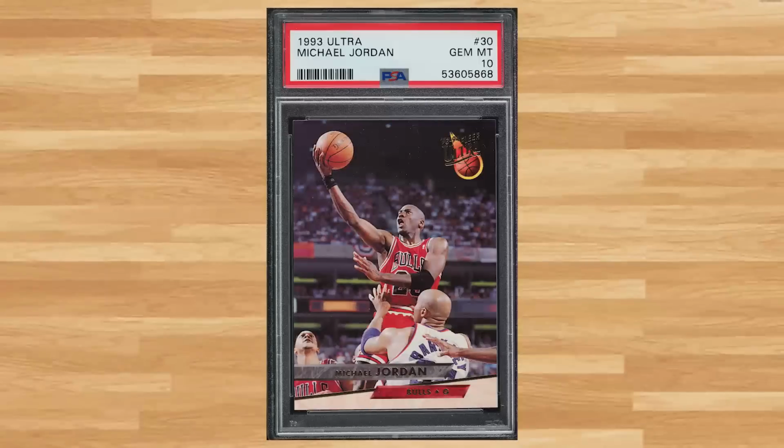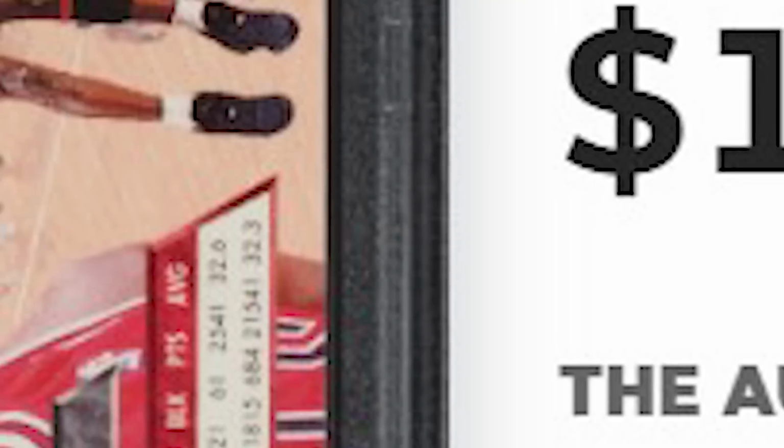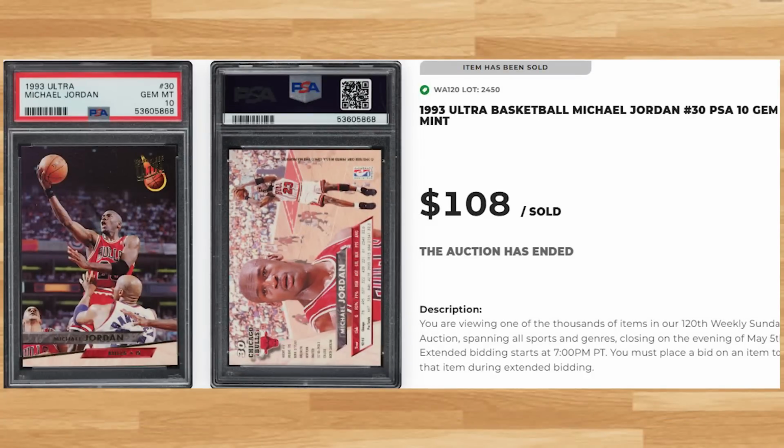Up next at number 49 is this 1993 Ultra Michael Jordan, card number 30. This was a PSA 10 and it sold for $108.